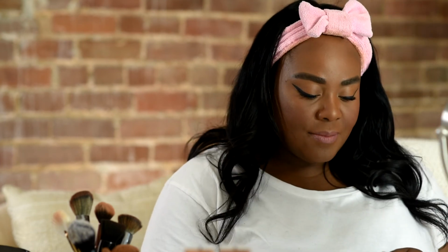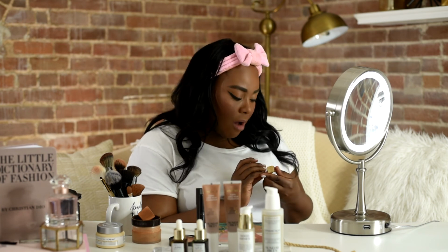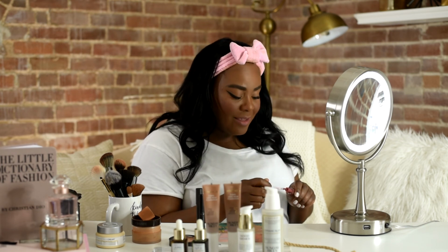And then on top of that, I put, where is this from? It's Milani, their Brilliant Lip Gloss. And this is in, I'm not sure the color, Mauve Fetish, I think. It's like half off. It's number 4, if you see it in the store.